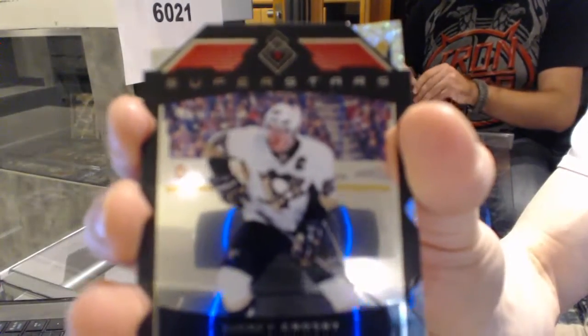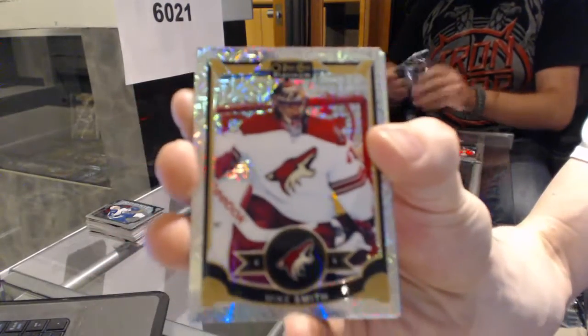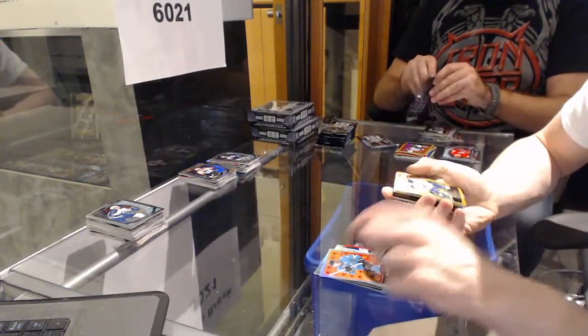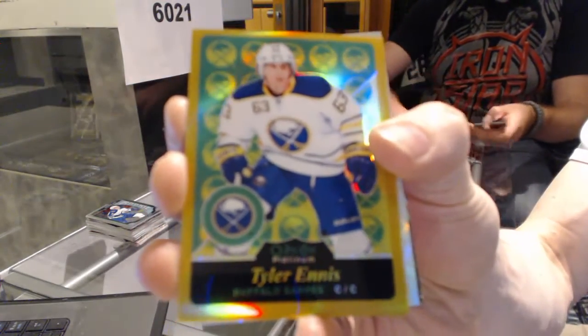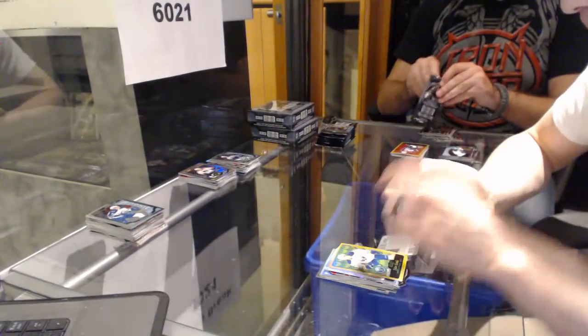Superstars die cut for the Pittsburgh Penguins, Sidney Crosby. Rainbow tracks for the Arizona Coyotes, Mike Smith. Retro rainbow for the San Jose Sharks, Joe Pavelski. Retro gold rainbow number /149 for the Buffalo Sabres, Tyler Ennis. Tyler Ennis at /149 for the Sabres.